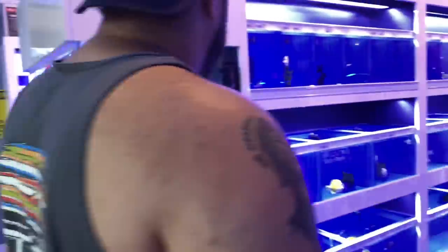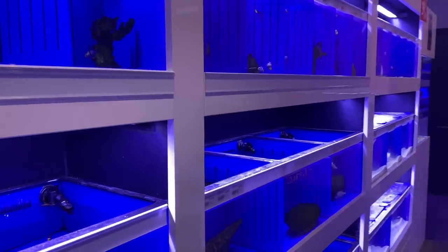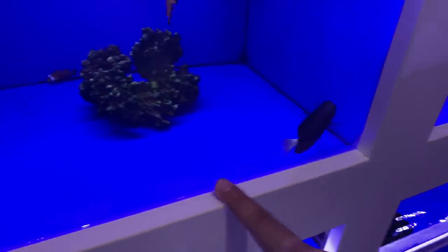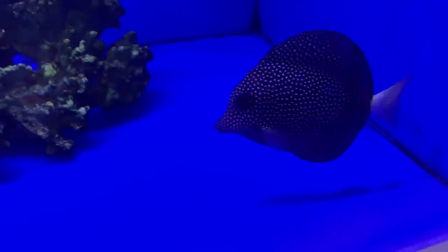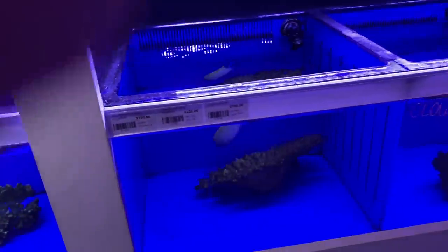So in the JBJ, I have a yellow tang and a pair of clowns and a six line wrasse and a diamond goby. Should I do it? Should I do the gem tang? The illustrious gem tang? I don't know. Even with 30% off, still deep.